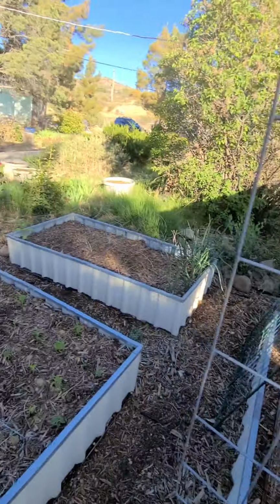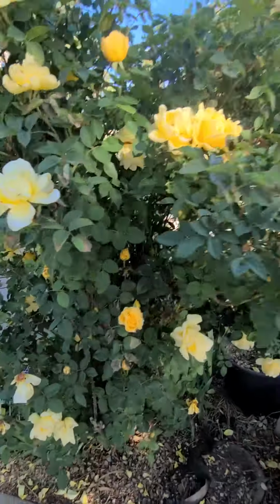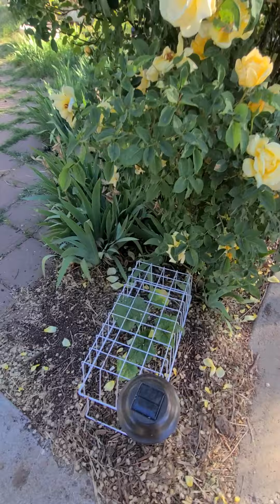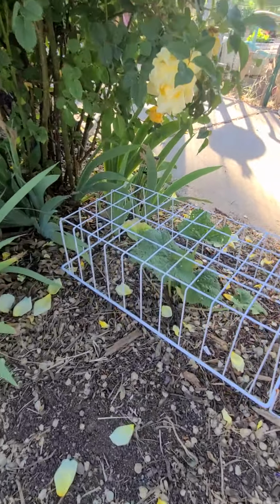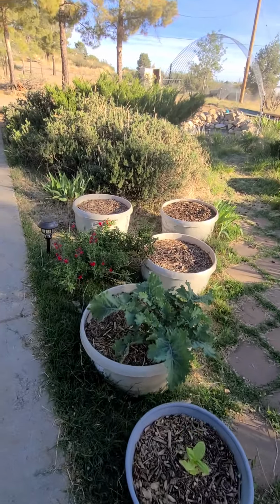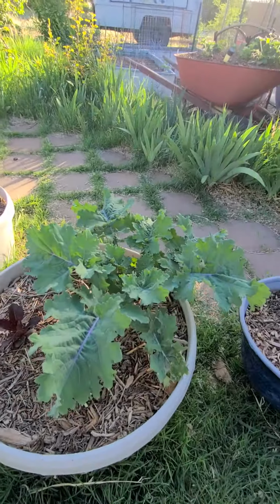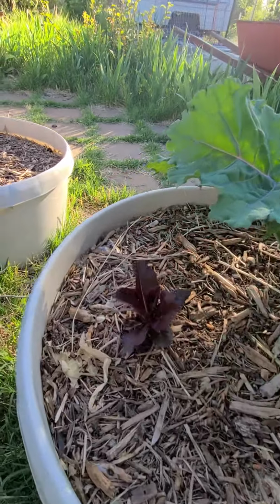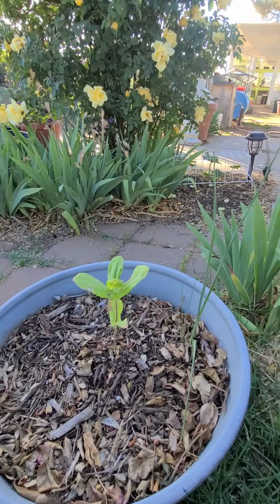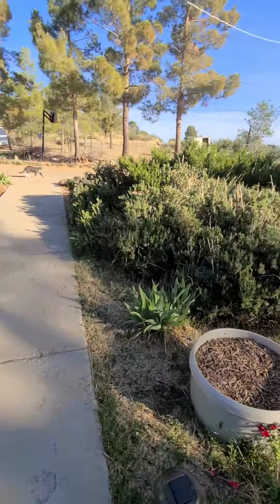All right, and then backtrack, pretty rose. We got some hollyhocks caged up, keep the critters out of them. I'm going to be doing okra in most of these pots. Right now there's kale, a little tiny lettuce, and a zinnia with an onion. Yeah, just random things in pots.